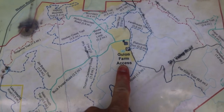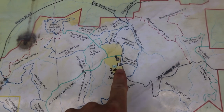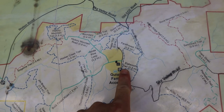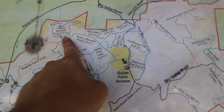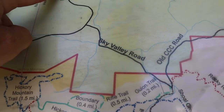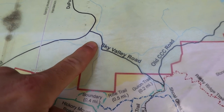So this is probably one of the least well-known parking areas for mountain biking here, but as you can see, if you park here and then take the Hickory Mountain Trail here, then you have a short distance there to bomb down Ridgeline.